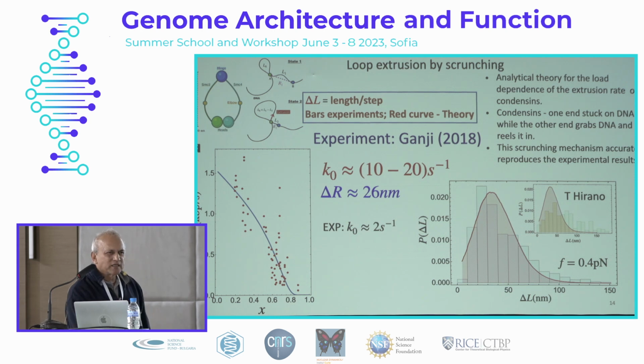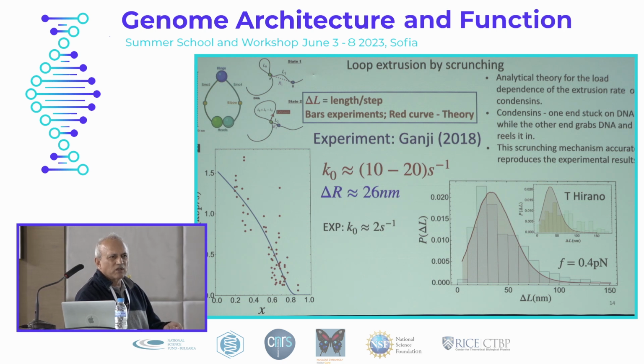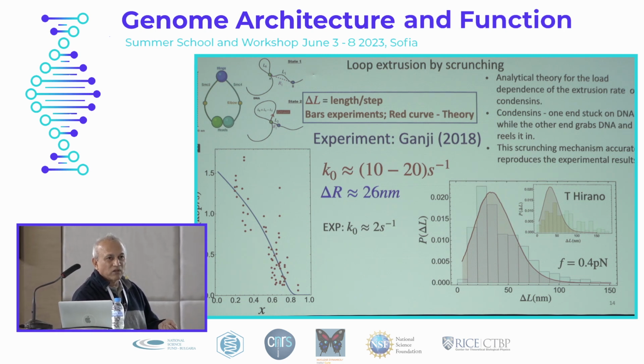The bottom line is this very simple model, based on the assumption that once landed, it extrudes loops without moving very much on the track, which is a pretty soft track compared to, for example, actin or microtubule, explains the experimental data quite quantitatively, or good enough in any event.